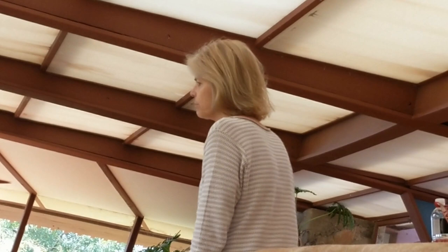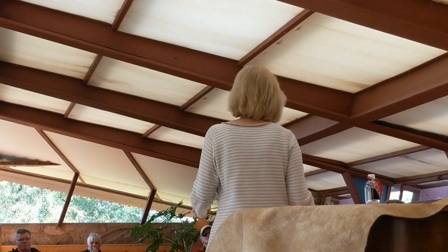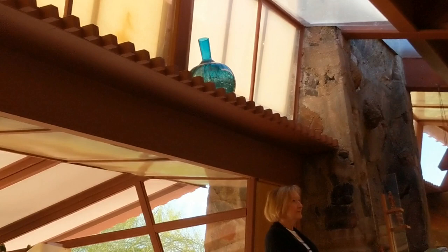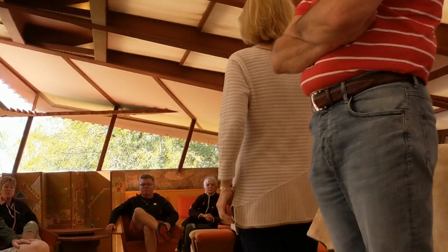What Mark Taylor does, no doubt Taliesin West does, when you consider before the glass, this too was tinted white. And where you see the fireplace and under the low ceiling, it was once just open to the outdoors, a covered terrace that kind of extended there.